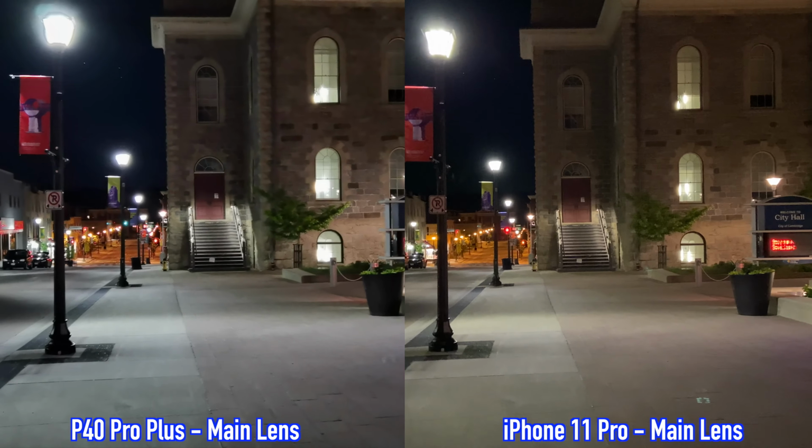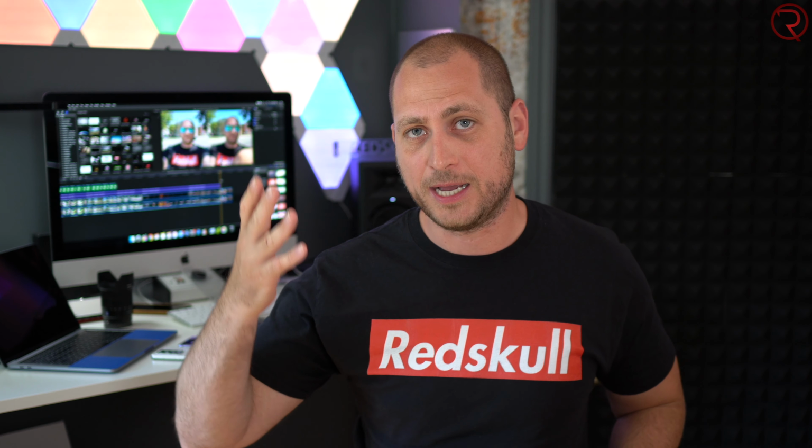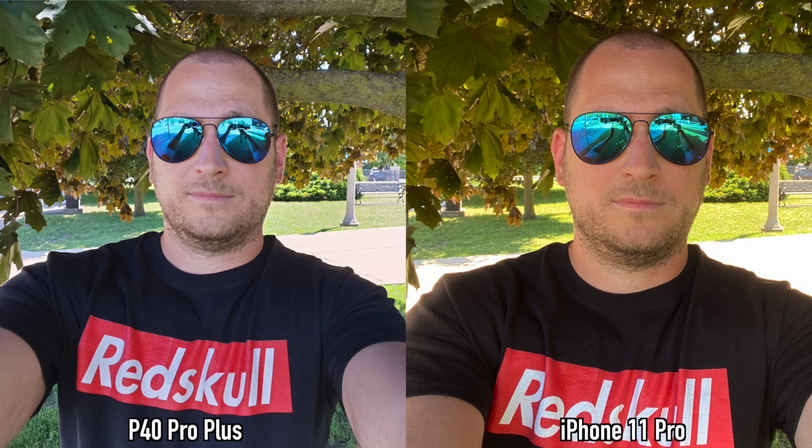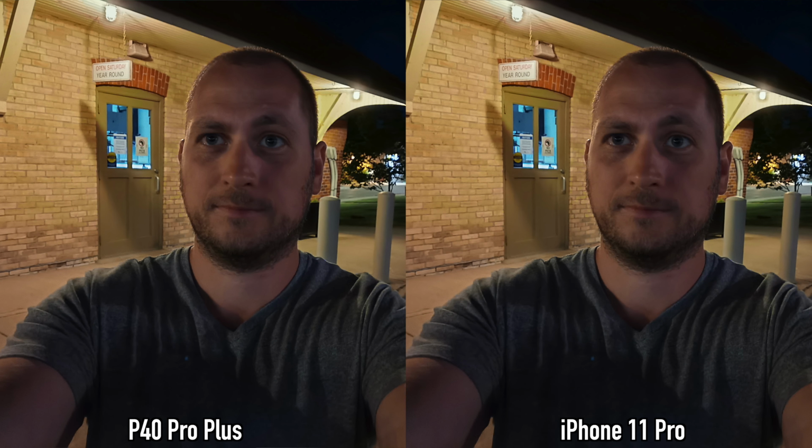And lastly, we are gonna check out some selfies. For selfies, I personally feel that most smartphones these days have to improve their selfies because none of them look perfect in my opinion. So looking at some daytime selfies between the P40 Pro Plus and the iPhone 11 Pro, well, they kind of look similar. I think some of those selfies I actually prefer from the iPhone 11 Pro. As for nighttime selfies, none of them does that great, but if I would have to choose one, maybe the Huawei P40 Pro Plus would do better. But definitely for selfies, no smartphone actually does that amazing.